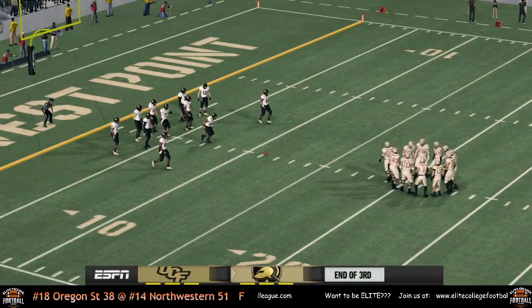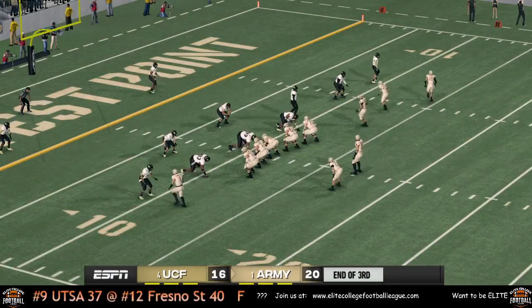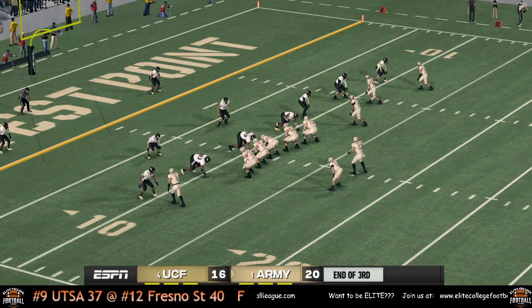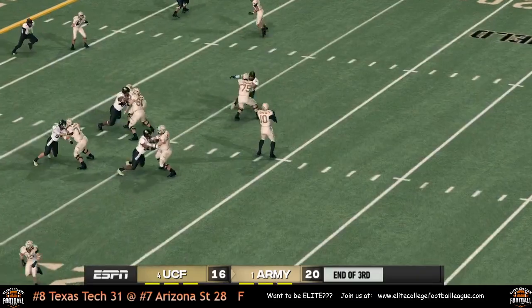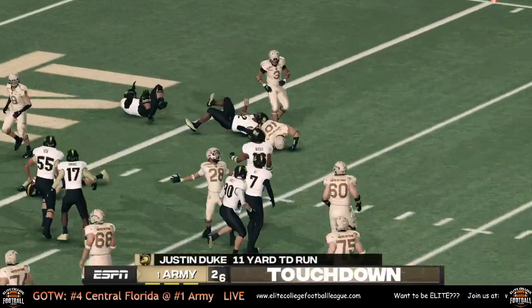Well, this final few minutes is going to determine this one. Tight ball game. Action set to start here in the fourth quarter. Army is up by four. Here we go. Kill. Gunner three. Now he's scrambling. Breaks one and scores.